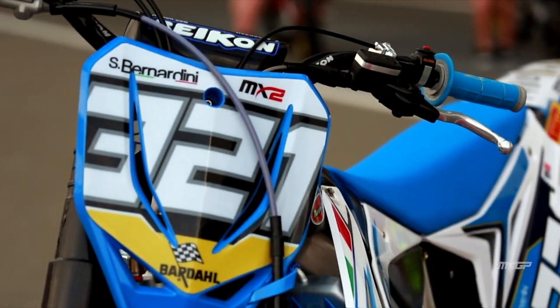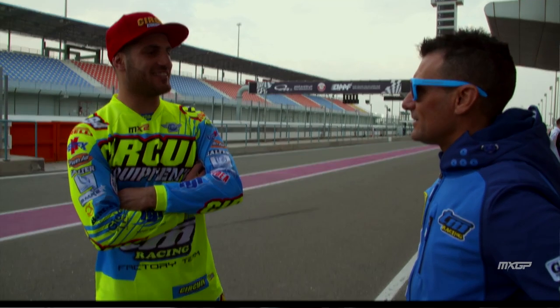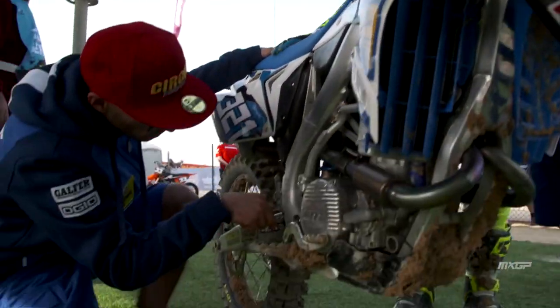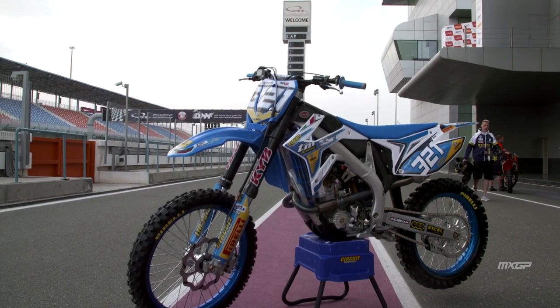It's been a tough few seasons for the Italian Samuele Bernardini, but in what was something of a comeback year for the TM Factory rider, the 3-2-1 certainly left his mark last year. He narrowly missed out on the podium on 3 occasions, and his 8th overall in the final standings should see him as a force to be reckoned with in 2017.